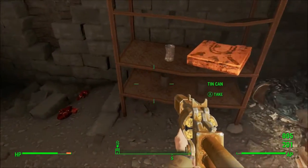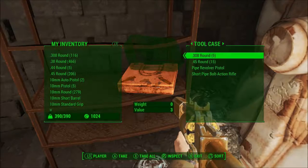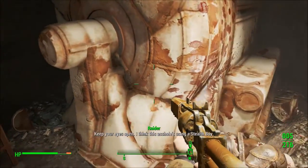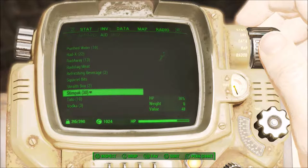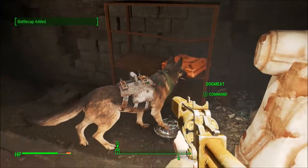Take all of this. What we got? Ooh, can unlock this. Ah, maybe I can't. There we go. Perfect. Nice. Take all of this. Ooh, I'll definitely take that. And I have too much. I am not, actually. In fact, I'm doing anything but using a stealth boy. What do we have? We have beer. There we go. This'll up my carry weight a little bit.